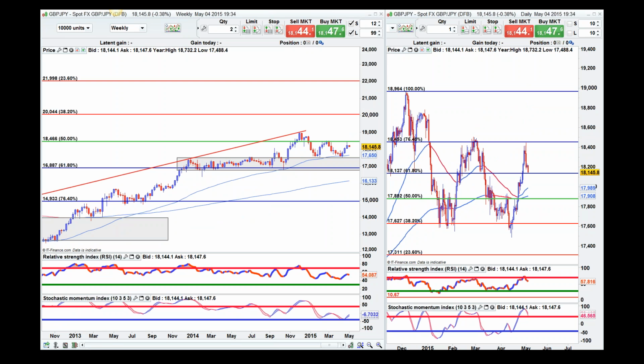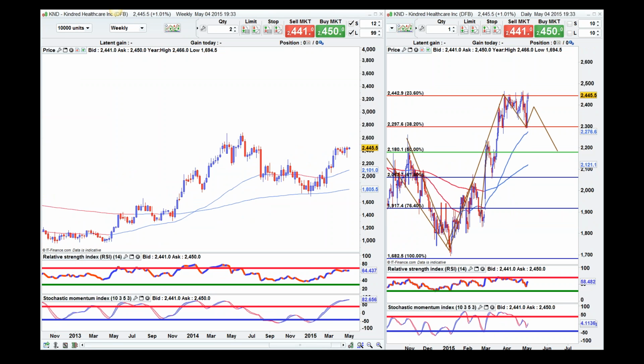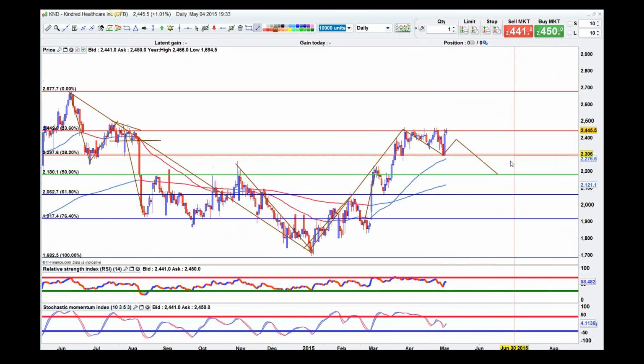Quick look at Kindred, and I'm actually stopped out of this. It had some selling last week, but it got picked up at the lows, and so I'm out of this for a small loss. I had 1 day where I was pretty much break even, 2 days with profits. It didn't even come and test the 55. It was so strong, it didn't even come and test the 55.